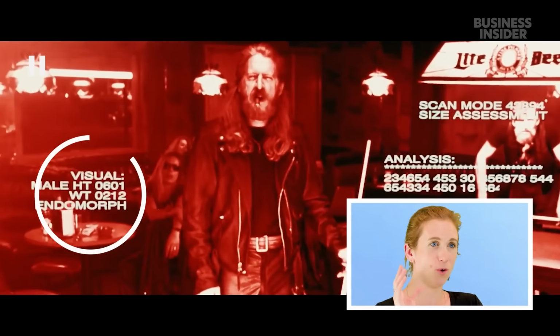Estimating someone's height or approximate weight is definitely something that people use AI for. I would say in CCTV surveillance, especially if you're trying to identify someone like a perpetrator, this is something that AI is trained to do. Whether it does it super well will depend.